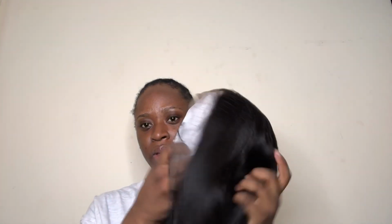The hair, oh, it came with a wig cap and an elastic band, strap, whatever you want to call it. So yeah, let me show you off. Are y'all ready? This is it. So this is it.